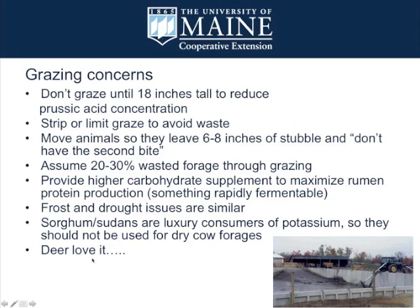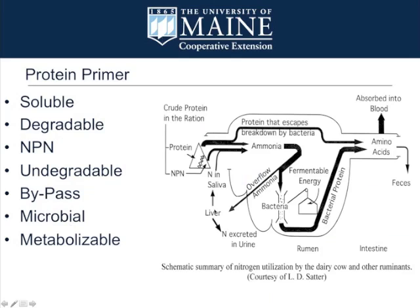And in Maine, one of the other issues we have is deer love these BMR sorghum sudangrasses. So if you have a high deer population, it may be an issue for you. So here's just a little bit on the protein and why it's so important to understand what kind of protein is going into your cows from the pasture system. We're trying to maximize this bacterial protein, and that's really what drives quality milk production.